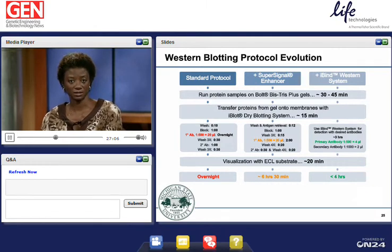Same thing with the SuperSignal. It enhances our target, but once again, a lot of time on the lab bench, even though that time was greatly reduced from the standard protocol. Whereas with the introduction of the iBind, you set up, and you're using 5 times less antibody. As you can see with the two previous protocols, you're using 20 microliters. With the iBind, you're only using 4.